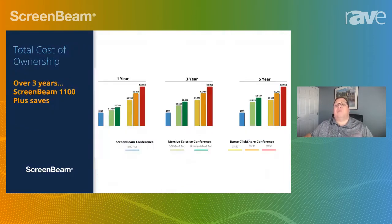But here's what I really want to share with you: if you look at video conferencing and the total cost of ownership, there's a lot to consider. Obviously, we've got to get through the qualifications. We've got to have the best performance. We've got to deliver the best flexibility. It's got to be the most agile, reliable, and the usability pieces have got to be there before you even start to consider the price point. But with that all said, and that all packed into Screenbeam, why would you pay more for less?